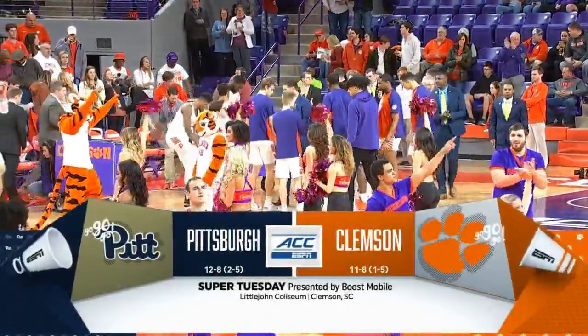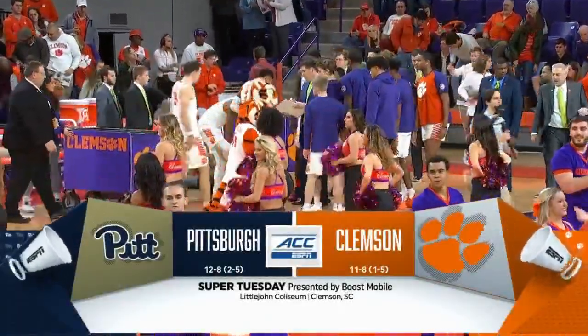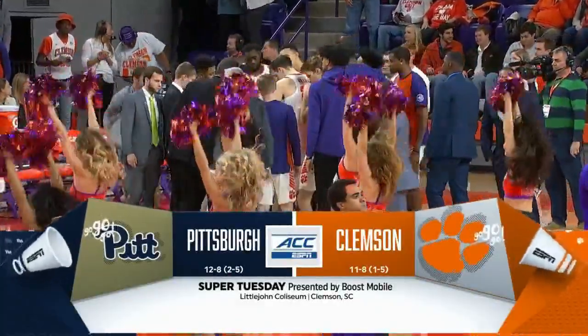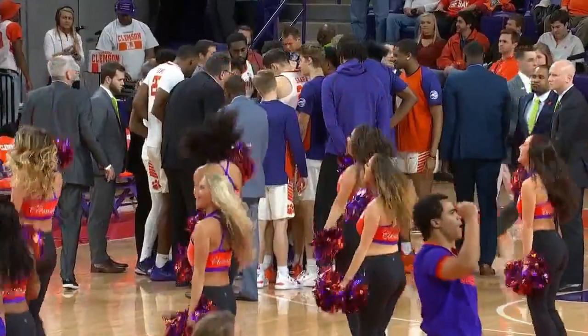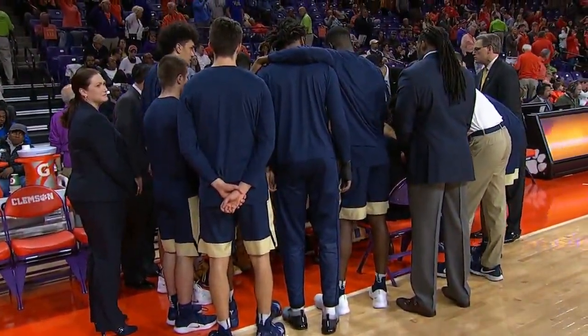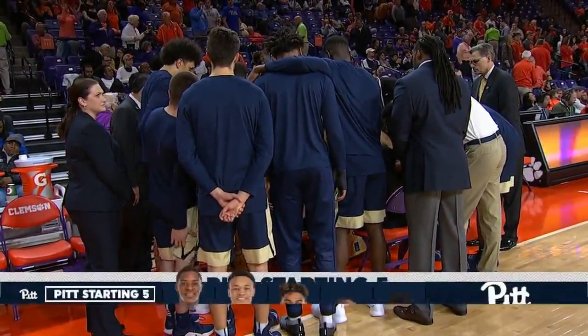Clemson University for ACC basketball on a Tuesday night. The Pitt Panthers at 12-8 and 2-5 in conference play come calling on the Clemson Tigers at 11-8 and 1-5 in conference play. Your starting lineups first for the Pitt Panthers.